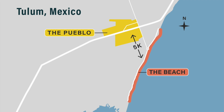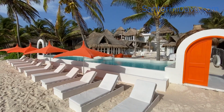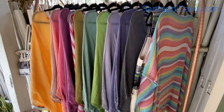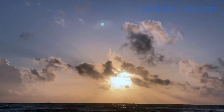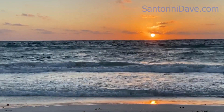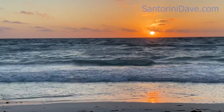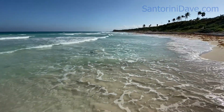It's about 5 kilometers from the Pueblo to the main stretch of beach in Tulum. The beach is where the luxury hotels, fine dining restaurants, outdoor nightlife, and boutique shops are. One advantage of staying on the beach is waking up to see the sunrise over the ocean or walking along the beach in the early morning hours, which is simply wonderful. We go into greater depth about areas along the beach later on in this video.